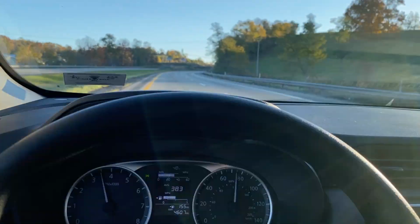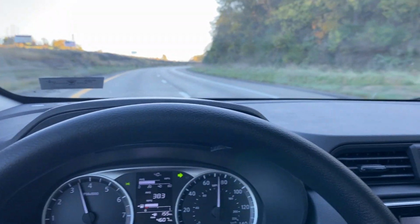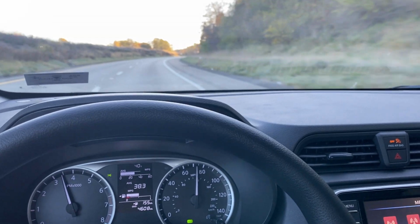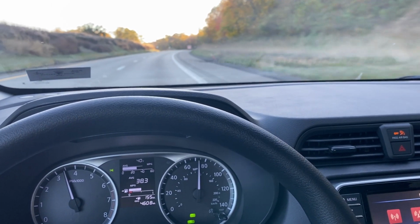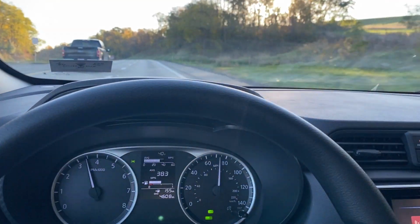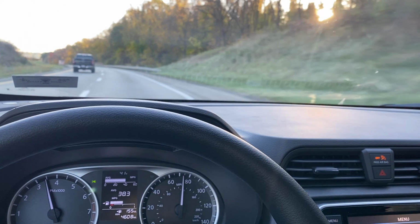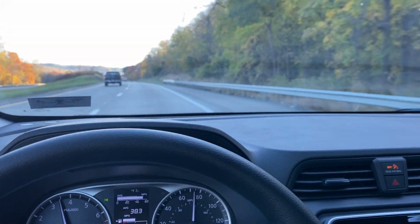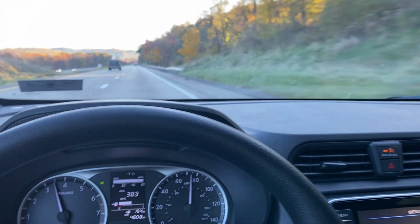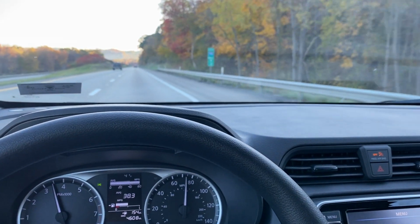You know, at this price point, while the competitors have either gone away or are going away, like the Rio, the Accent, I think they still make the Mitsubishi Mirage, but pretty much all the competitors at this point, Spark, maybe even Sonic, they're all gone, and most, if not all of those, I believe the base model did not come with cruise control. So it's really cool that Nissan included cruise control as a standard feature on the 2020 and up Versa S manual base model.